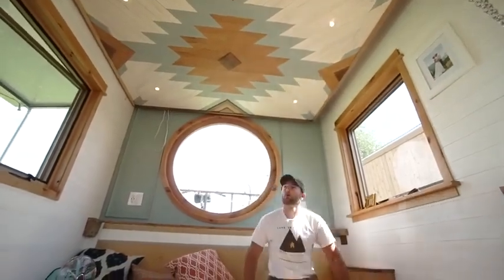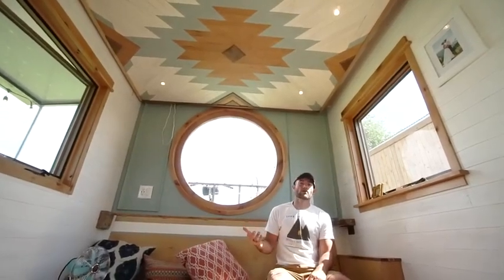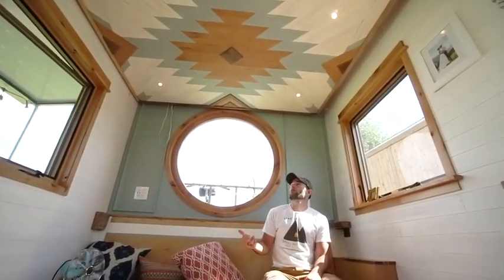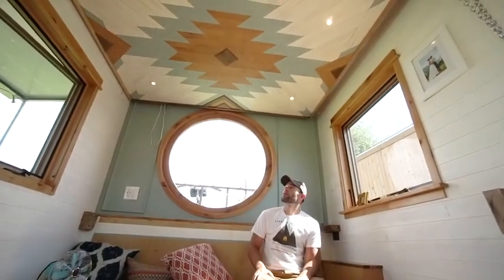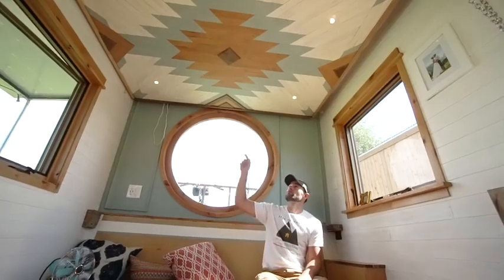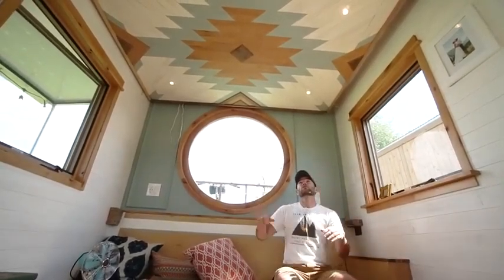So we ended up searching Pinterest and getting some ideas for wood art. And we borrowed some ideas. We sort of modified it to our own taste. And so she picked all these colors and finishes. And it was a lot of cutting. It actually, the hardest part was just drawing it out.